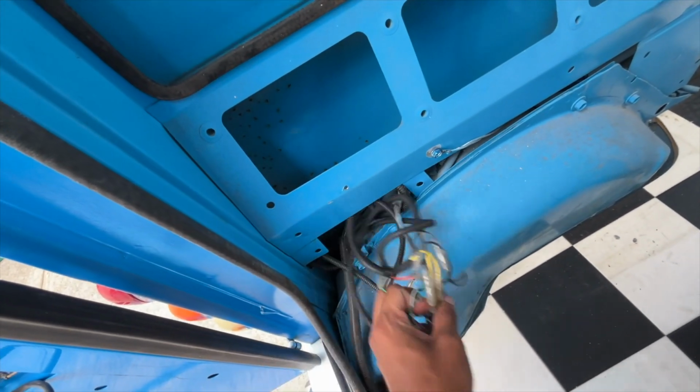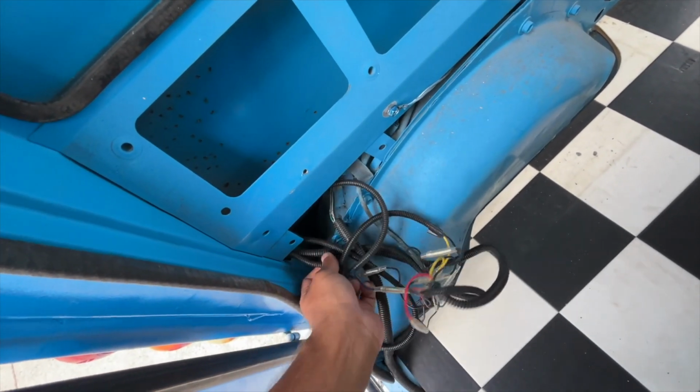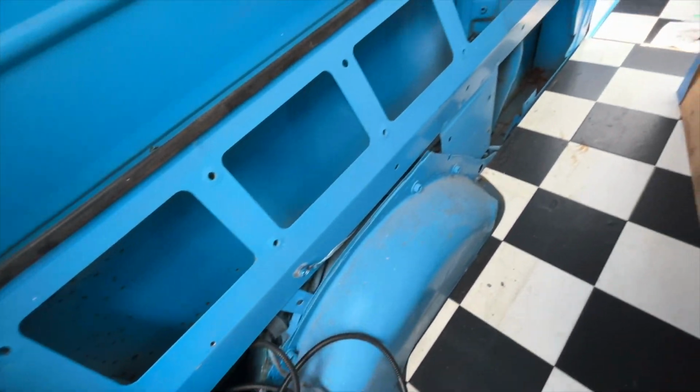All right, so 2 L brackets later. Again, we got tons of wiring. This definitely used to be a party bus. I don't know what they were doing with all this in Japan. Hopefully I can utilize most of this stuff. If not, we're definitely gonna save some weight.